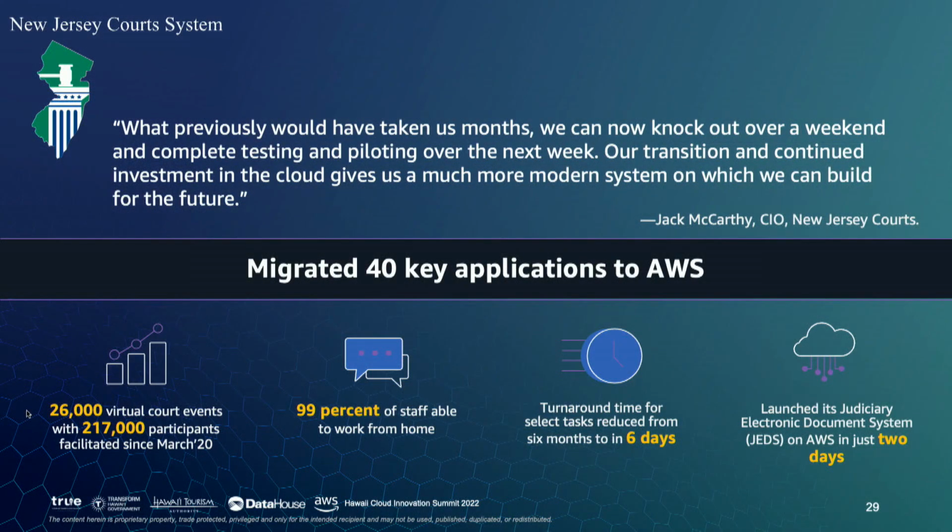The second example is a customer reference from during the COVID times. So government is also transforming during the COVID-19 economy, and it is also forcing the whole of society to embrace virtual platforms. So the New Jersey court system, back in 2019, had migrated 40 of their key applications to AWS. The court system currently processes about 7 million cases per year. So in 2019, they migrated 40 applications. This included a virtual courtroom for criminal justice hearings as well.